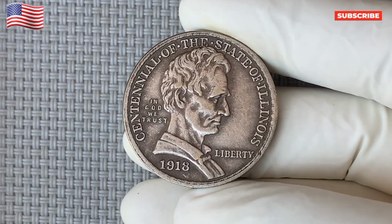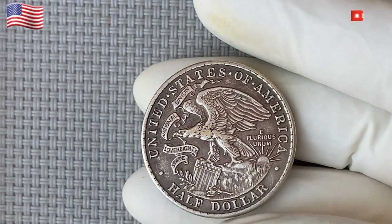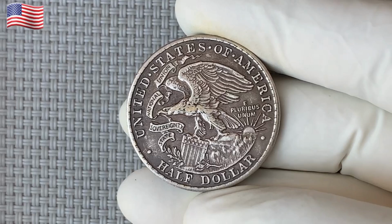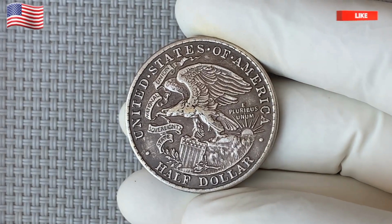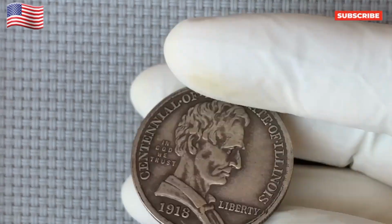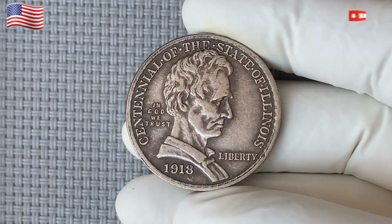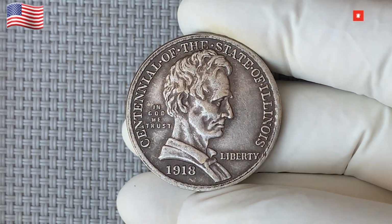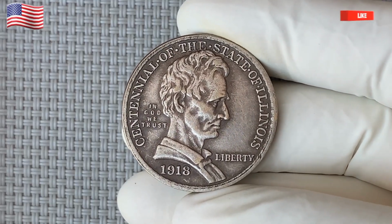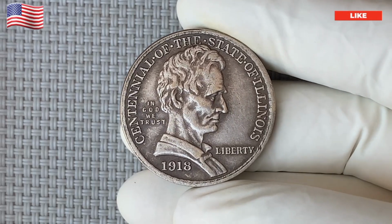On the reverse, you'll find the iconic American bald eagle, designed by Frank Gasparo, which symbolizes strength, freedom, and national pride. However, what makes this 1918 version so valuable is not just the design but the historical anomaly surrounding its creation. As a result of its rarity and the unique error associated with it, this coin has become one of the most highly sought-after items by serious collectors and investors. Many of these 1918 Kennedy half-dollars are in pristine condition, further driving up their value.